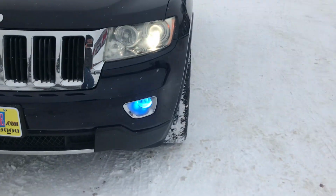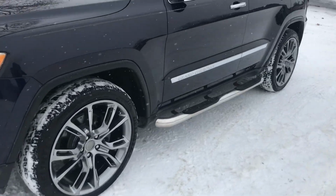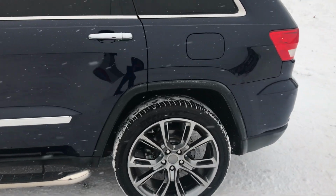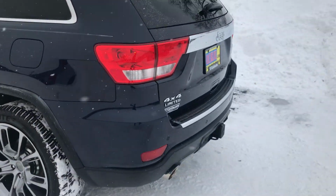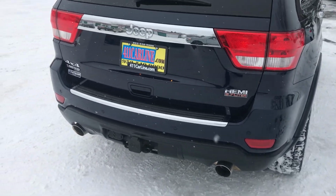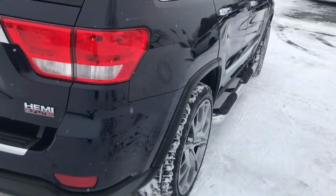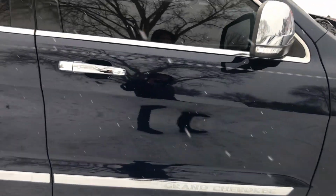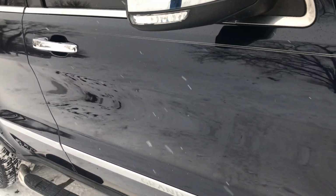We have this Jeep Grand Cherokee Limited, 2012 if memory serves me right. It is a 5.7 liter Hemi. It's a Limited 4-wheel drive. Pretty well loaded. I don't know the name of this color, but it's a beautiful blue.